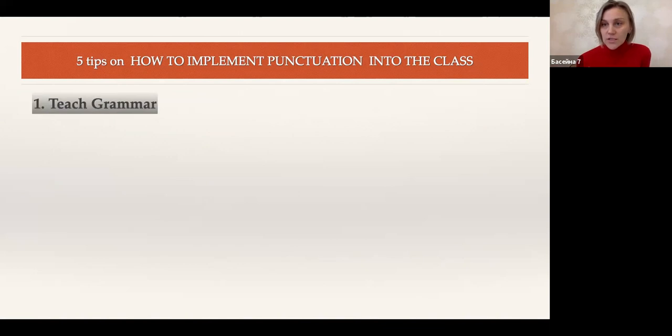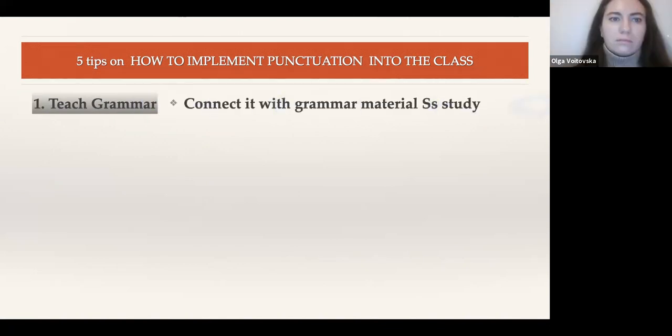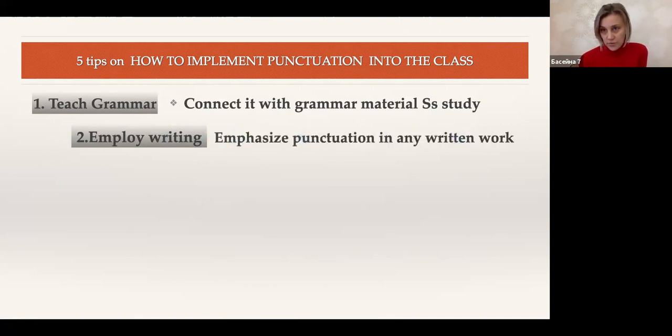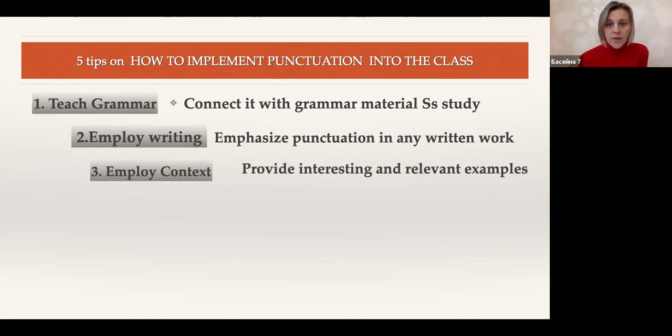So teach it with a grammar topic, connect it with grammar materials that students study. Employ writing. Anytime you teach writing, you emphasize punctuation. Employ the context. Take examples from the book, from the texts, from the listening they have in the book. Provide interesting examples. Stress communication.